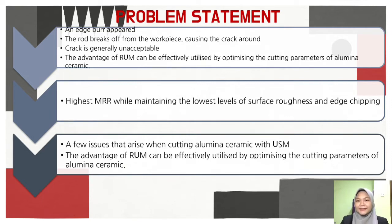After the machining, the most difficult task was achieving the highest MRR while minimizing surface roughness and crack. Simultaneous optimization of these variables in any machine operation can be a useful development in solving real-world industrial problems. Poor surface roughness and cracks, on the other hand, are the result of improperly controlled machining parameters. When using USM to cut alumina ceramic, a few issues arise. The advantage of RUM can be effectively utilized by optimizing the alumina ceramic cutting parameters.